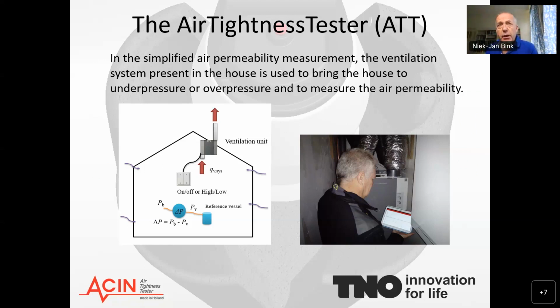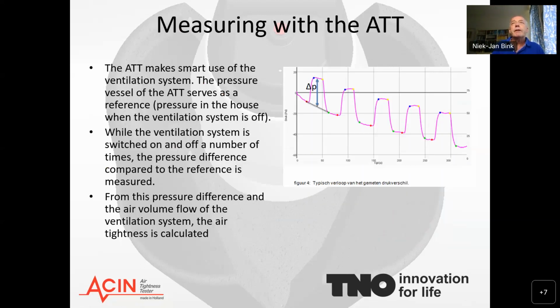You start the measurement by turning off the ventilation system, and then on the vessel of the ATT, a little valve closes and it stores the base pressure. Then you start turning the system on and off. So it makes smart use of the ventilation system, and it serves as a reference. When you turn the ventilation system on and off a number of times, the pressure difference is measured. From this pressure difference and the airflow, you also have to turn on the ventilation system for a while and measure in one way or another the airflow. You can do it on the valves, or on the ventilation unit itself, but you have to measure it as if you are going to use it in the measurement itself.